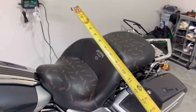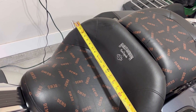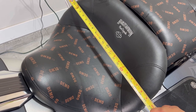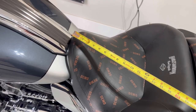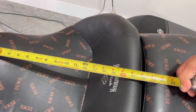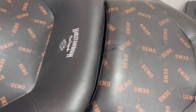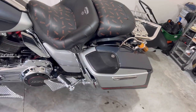I'm going to show you guys the tape measure, what it measures from side to side. We're looking at probably 21 and a half inches from side to side. Depth-wise, about 18. And with the passenger, I can't get it. But anyways, it's pretty long, pretty big.